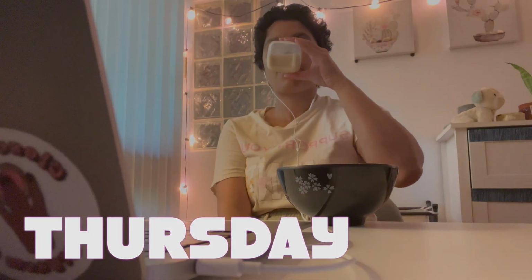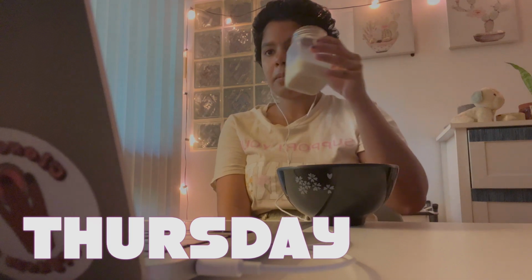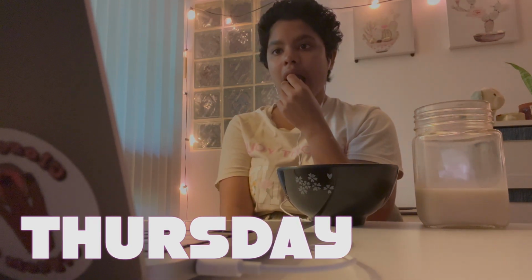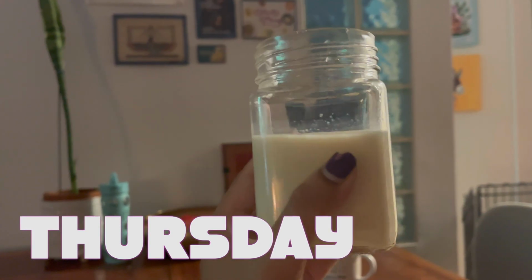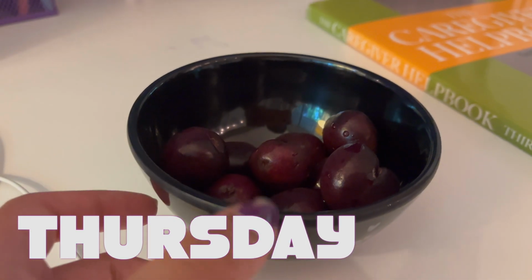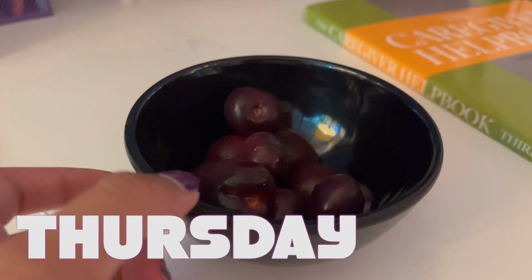The next morning, I had an early meeting, so I had a very light breakfast, an Earl Grey iced latte, which I like to make with cinnamon, vanilla, and maple syrup, alongside some cherries. I really love eating fruit during the summer months.